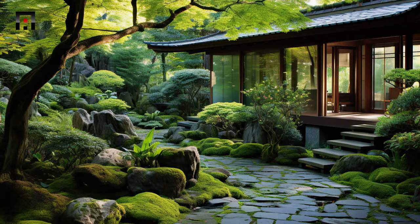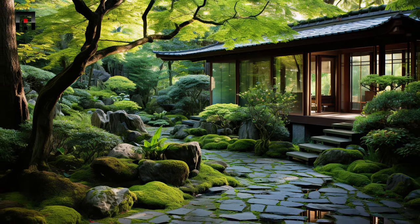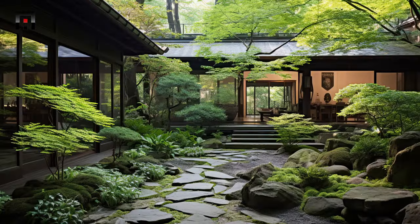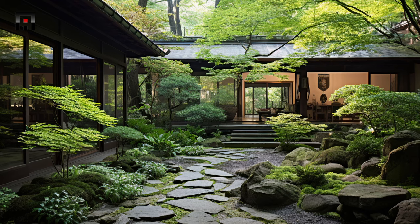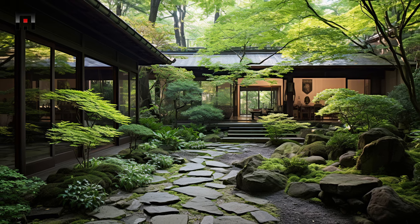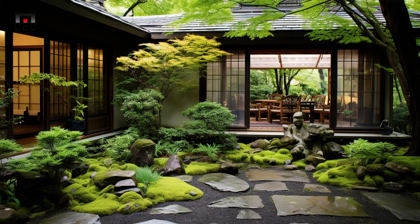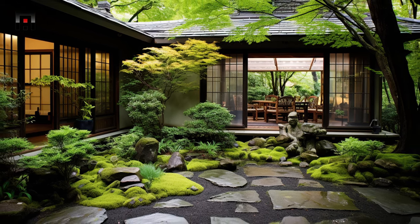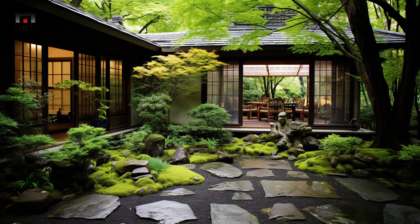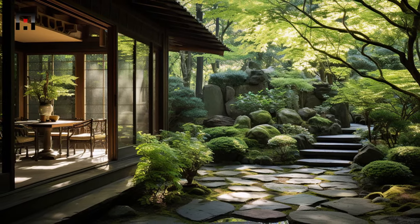Seasonal adaptations in caring for the courtyard align with the natural rhythm of life, acknowledging the cyclical changes in nature and adapting accordingly. Engaging in seasonal maintenance rituals becomes a way of harmonizing with the environment and appreciating the transient beauty of each season. By integrating mindful care practices, inhabitants not only nurture the physical garden but also cultivate a deeper connection with themselves and the ever-changing world around them.